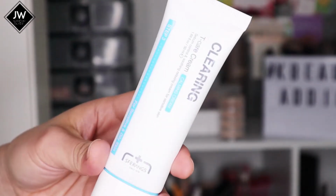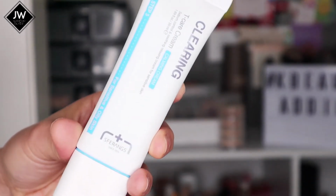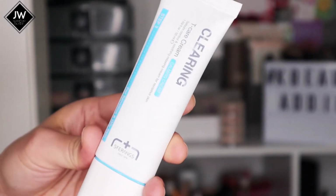And the last cream that I have recently tried and I have seriously been loving is this Clearing Tea Care Cream. And this is by a new brand in Korea, and this is the Ferangs or Sefrangs. I don't know how you pronounce it, but it's actually a really good one, and it's a new brand that I just discovered. So it's a calming cream. It's very soothing and definitely suitable for acne prone skin, sensitive skin as well.